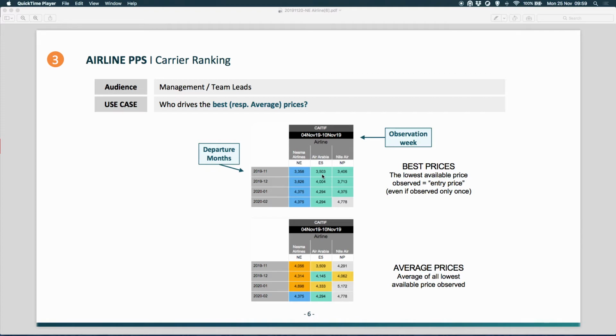And interestingly, if the entry prices are more or less the same, if we look now at the average prices observed in the market, we can see that you are turning more into orange, meaning that you are slightly higher than your competitors, at least for the months of departure of November, December, and even January. And then back in February, you are more matching the others. So that's kind of interesting.